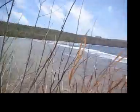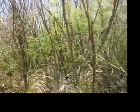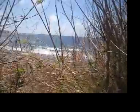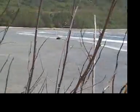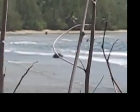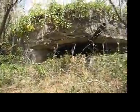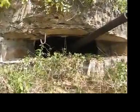And this is what they're trying to protect. Lau Lau Bay. Right down there you can see the Japanese tourists going out for scuba diving. All along here, I'm walking on rubble from what used to be the Japanese fortifications of Lau Lau.